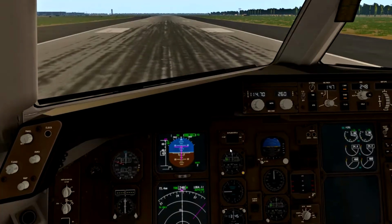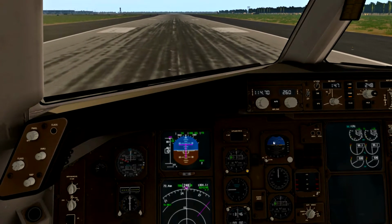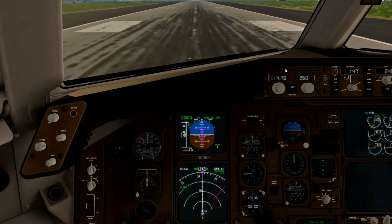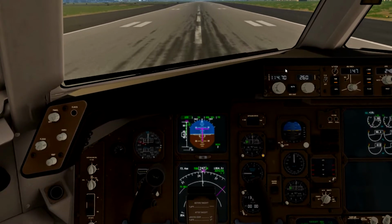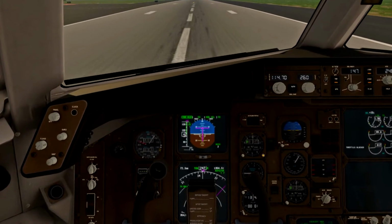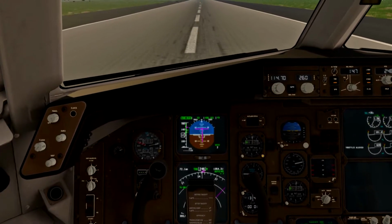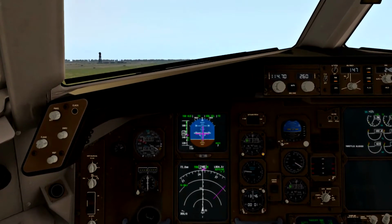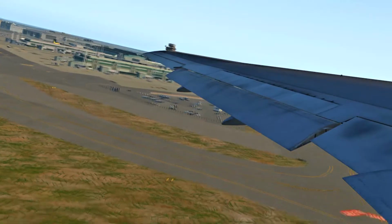And spool the engines. And thrust. Now it'll increase. I'll nose down a bit. That's 80 knots, throttle hold, that's what we want. And that is extremely loud. I'll turn that down when I get in the air. V1 and rotate. Alright, positive rate of climb, gear up. Nice.